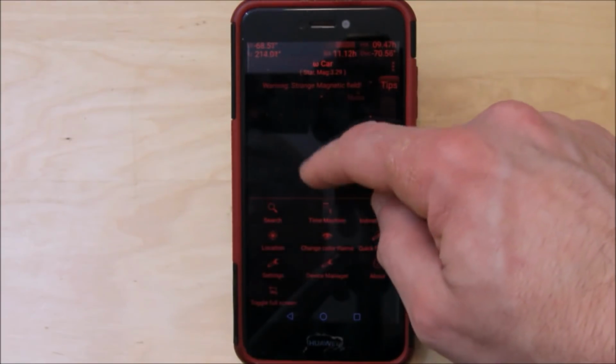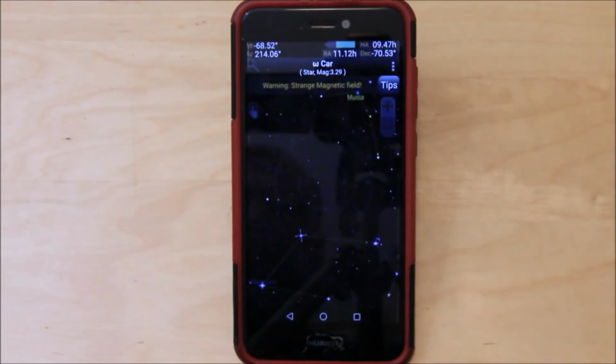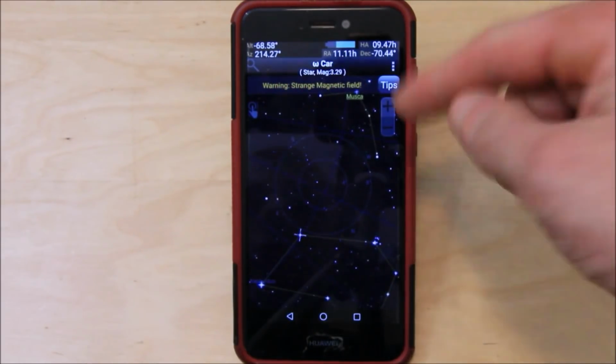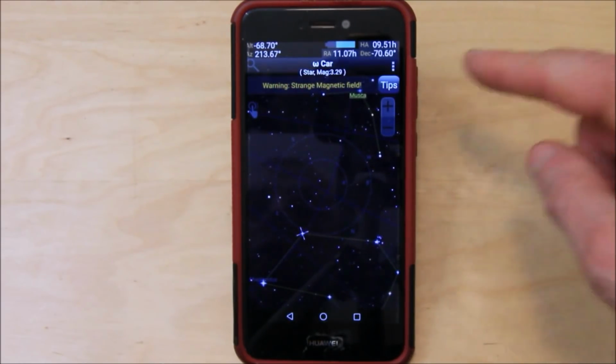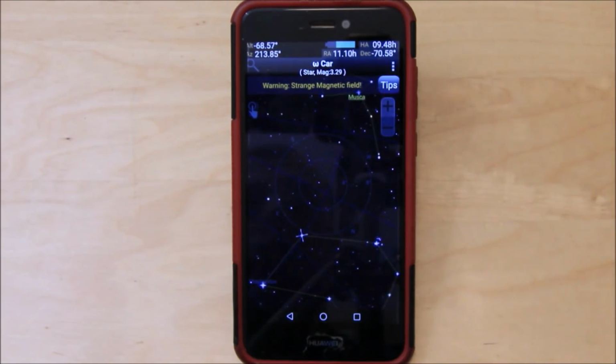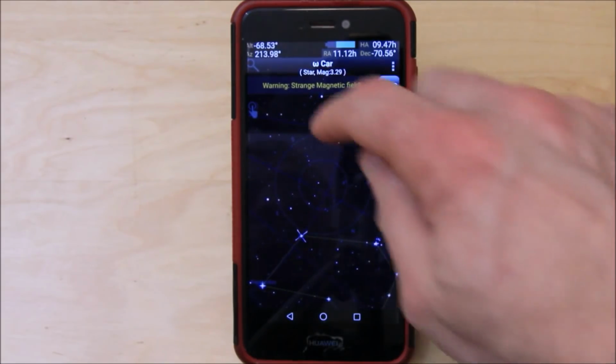So we're going to change the colour theme to day. It gives you coordinates as well. Now it does actually speak to you as well. It even tells you where to go, where to point the telescope towards a certain object.